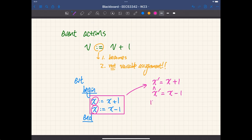And what is this equivalent to? False. How can x be equal to this value and this value at the same time? Because x plus 1 and x minus 1 are definitely different values. How can the same post-state value equal both at the same time? So this is simply equivalent to false. So what's my point here? The way to understand this colon equal is to think of it more like specifying a predicate. You're saying that the post-state value after the transition of the events must become this value. And if you have multiple actions as the body of the event, all the predicates should be true at the same time.